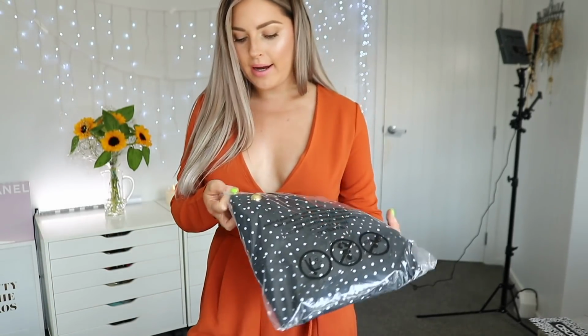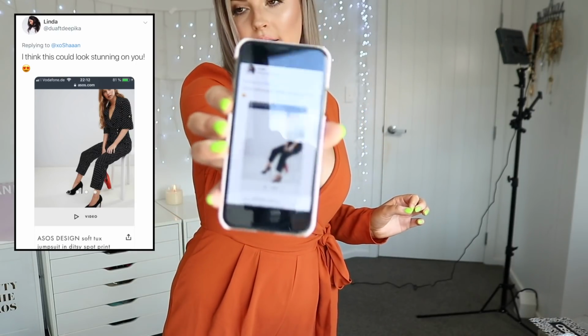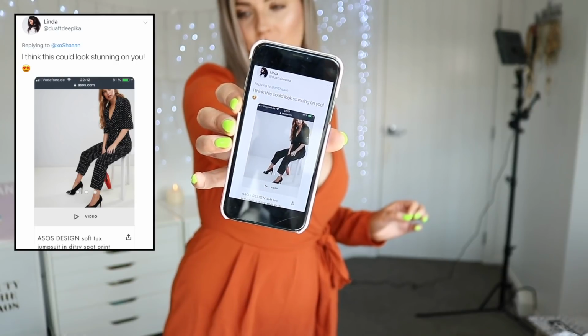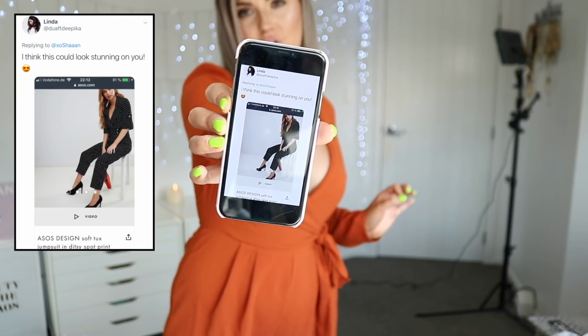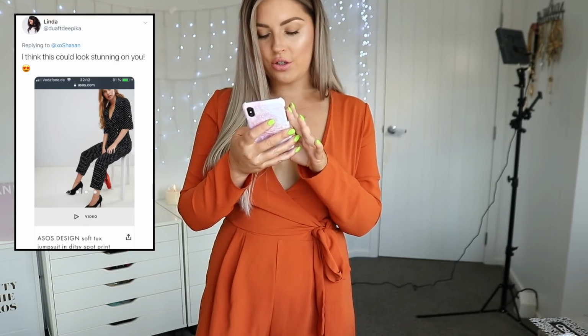Next up we have this little spotted number. I got this in a size 10. This is the ASOS Design Soft Tux jumpsuit in ditzy spot print. So Linda sent me this one. I can't see what the price was, but in the title I'll let you know how much I spent total, and most of these items should still be online. I'll try to put links to each product down below so you can click straight to the product. This looks really cute on the model.